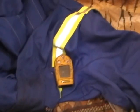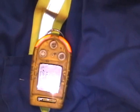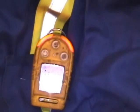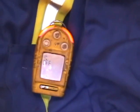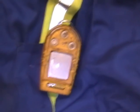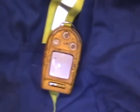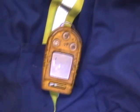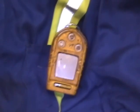Part of my PPE is this little baby, which I will turn on. Now if it does that, we're gonna run like hell. Because that means there's either explosive levels of flammable gases in the air, or you're just going to hear a thump as I drop, because there's going to be over 10% concentration of hydrogen sulfide, which will kill me before I can shut this camera off.